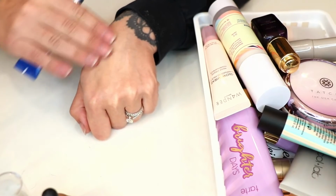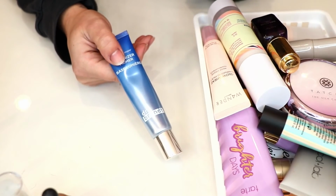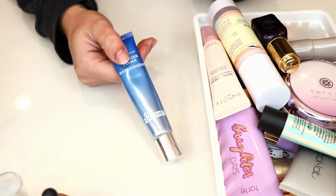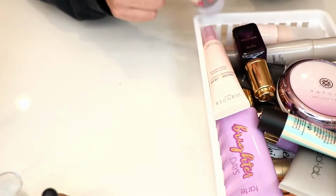I like that about it, but I don't feel like it does a ton as far as blurring out my pores. There's other ones that I have that I like better. And that's pretty old too. I'm just gonna get rid of it. This one I'm gonna hang on to.